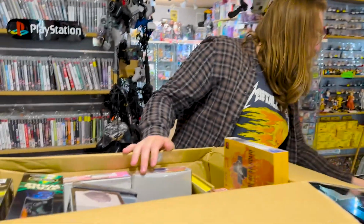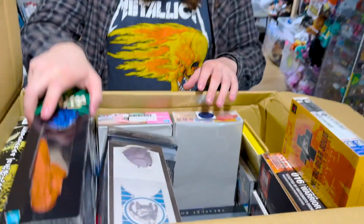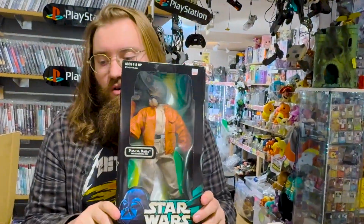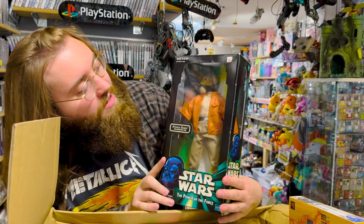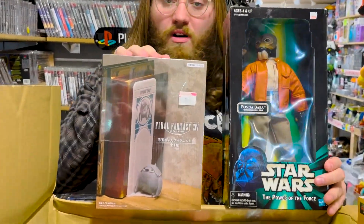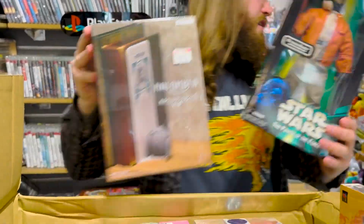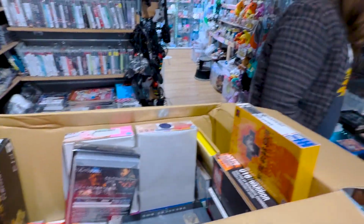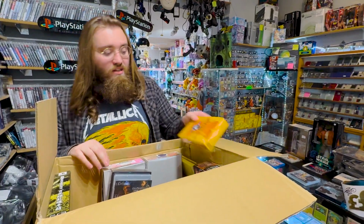Again, more PlayStation 2 games, but now I'm starting to see stuff on the side. So the owner is a massive Star Wars fan, so I think he's bringing a lot more Star Wars stuff over this year, and figures, which is cool. Like I say, Final Fantasy stuff, we always bring more Final Fantasy stuff. We started slowing down probably this year with the Final Fantasy compared to other stuff. I'd say we've had a big concentration on horror, Persona, and Metal Gear.